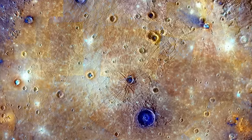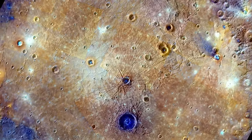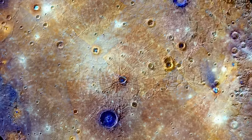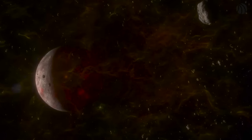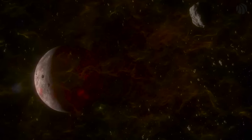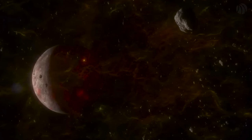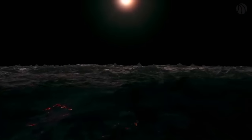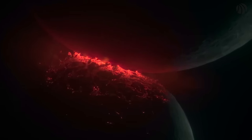This plain is a massive impact crater, measuring 1,550 kilometers and covering about 2% of Mercury's total area. Estimates suggest that the crater formed around 3.9 billion years ago, when a large asteroid, about 100 meters in diameter, collided with the young and hot protoplanet Mercury. The impact would have destroyed a significant part of the barely solidified crust, causing molten lava to spill over a vast area of the planet's surface.